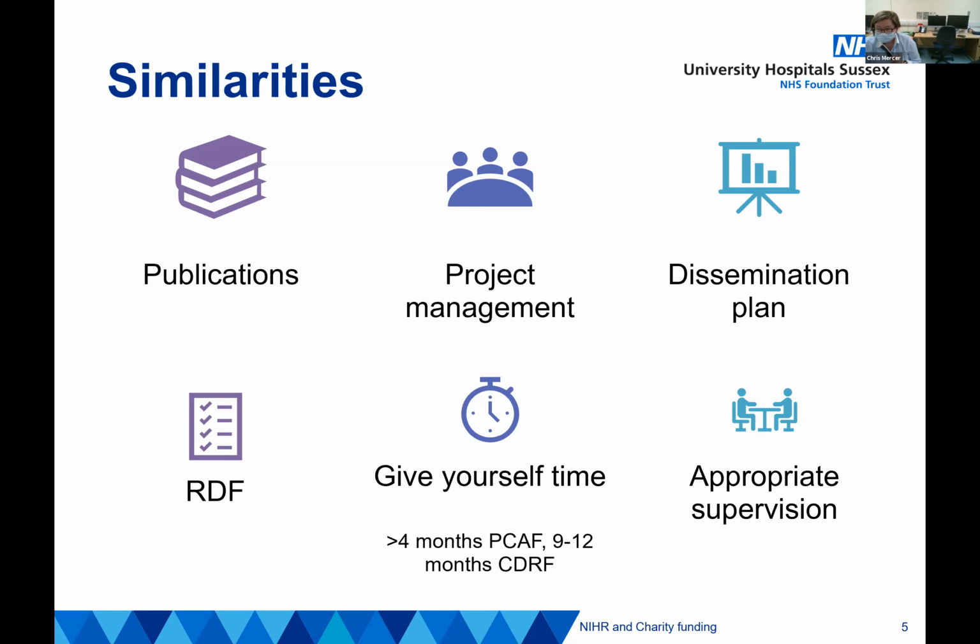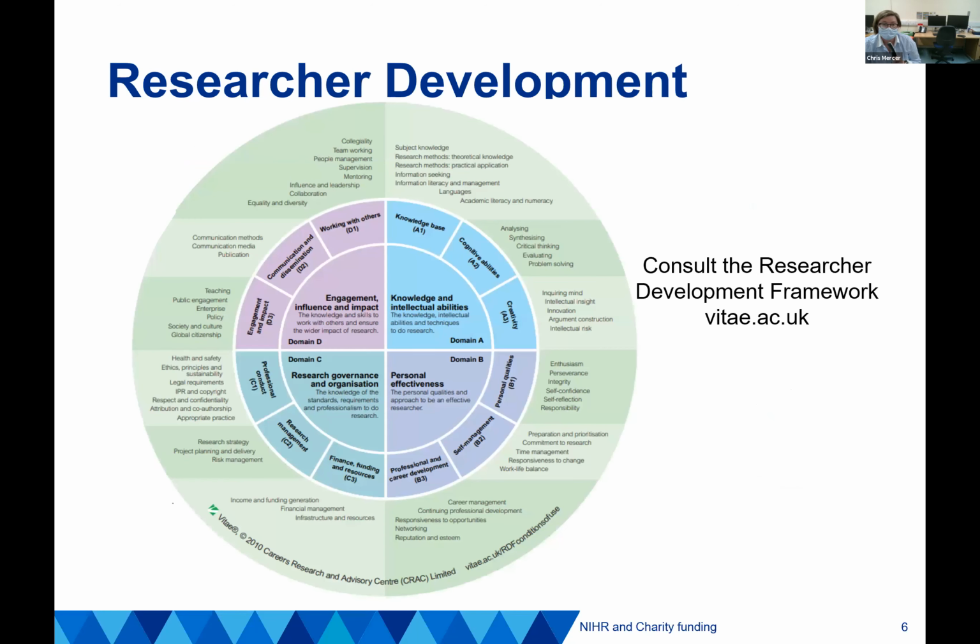Next slide, please. So this is the research and development framework that I mentioned. You can find it on the web, but it's a really great resource to make sure that you're hitting all of the different aspects of becoming a researcher, right through from your abilities to undertake a study through to presenting it, and then also just knowing about the nuts and bolts of research and managing other people around research as well, particularly with these sort of publicly funded fellowships. They want to know that you're going to be able to lead research in the future, and so having those leadership skills and personal skills to make that happen is really important. Next slide, please.